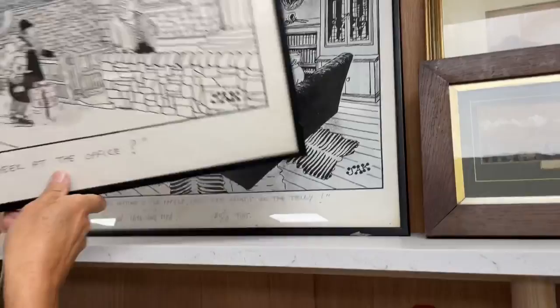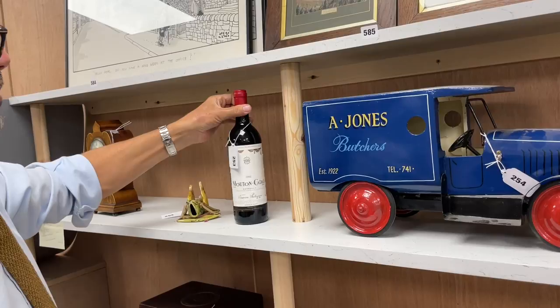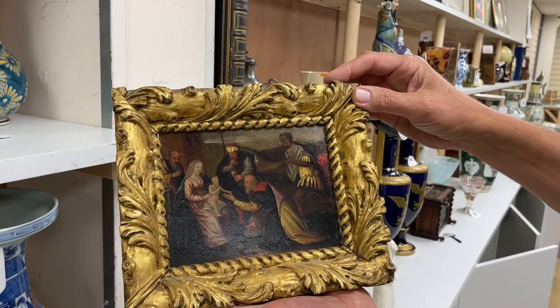At lot 584. If you'd rather drink something, Mouton Cadet 84, lot 253. Looks to be in nice condition. I've got an old car there, but it doesn't look that old. It looks like a model of an old car. I scoop around here, I come to 588. Little curiosity here. Little oil on board, I think, rather than copper, but of the Adoration of the Magi. Looks old and interesting, doesn't it?